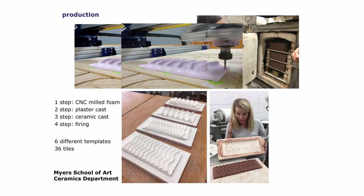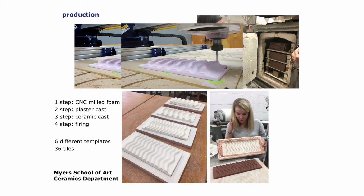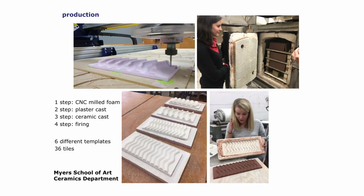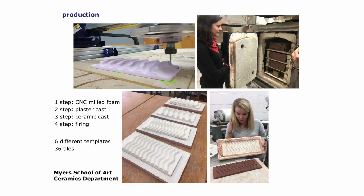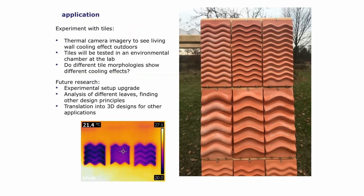So Neil will laugh about this. And he actually gave some input on the clay composition when we were wondering what would be the best way to make those things. And we produced those panels at Myers School of Art at the ceramics department with a lot of support of the people there, and exposed those panels for a short term to the prototype.